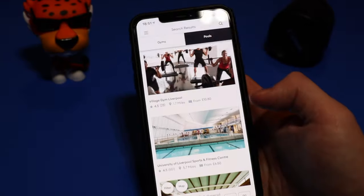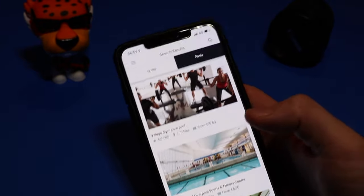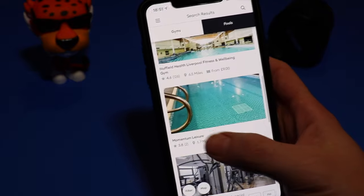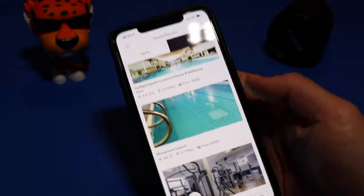For me, I'm going to be using it for this, which is pools, saunas, stuff like that. So if I want to go and have a quick sauna, steam room, jacuzzi, select one of these. The cheapest one I found is £4.50, Momentum Leisure. Click on that, click pay, walk in. Here to use this, here's the email, and you just go in.